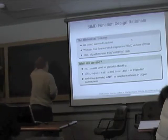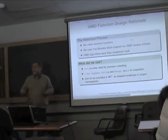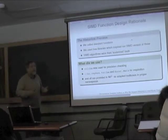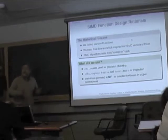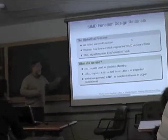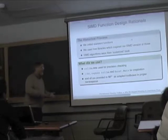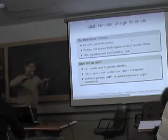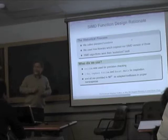So, what have we done? In the first time, we had nothing. So, we called standard functions and mapped them. It was the first time. Then, we used the FreeBSD library to look at how the mathematical functions were written in scalar, and tried to turn the existing algorithms into SIMD ones. And not all the time, but most of the time, we can take the SIMD algorithm and turn it back to get better scalar algorithms, because there is much less test branching, and it also profited the scalar computation.